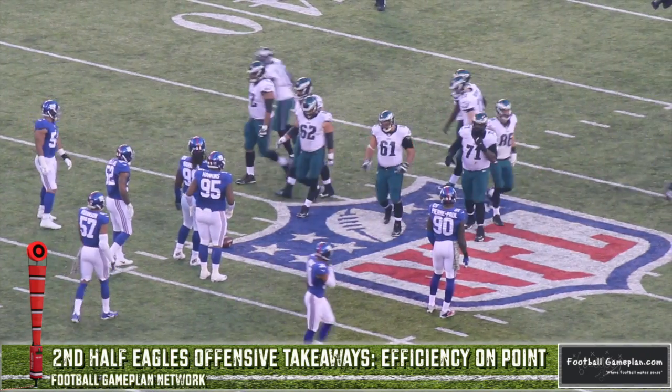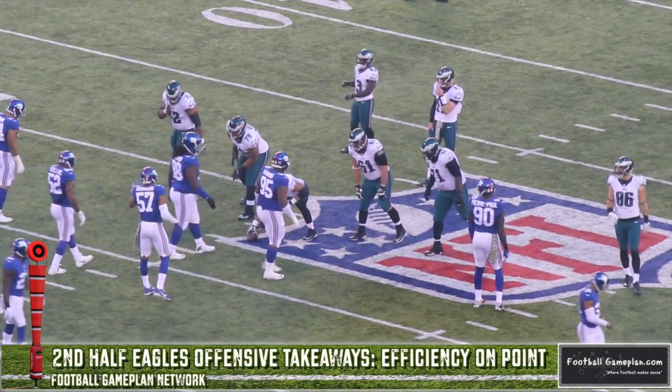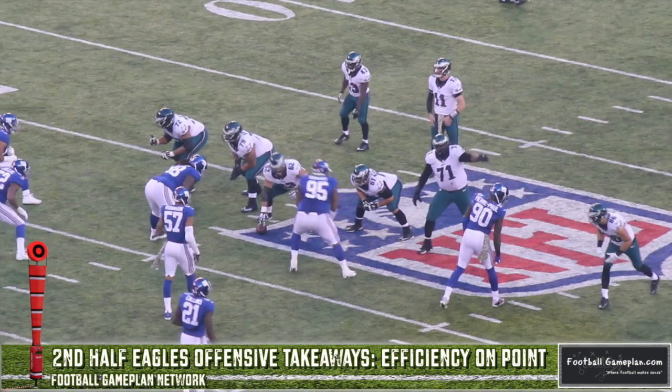Looking at the Eagles' offensive takeaways in the second half, much better execution coming out of the gate. They allowed Carson Wentz to be Carson Wentz.